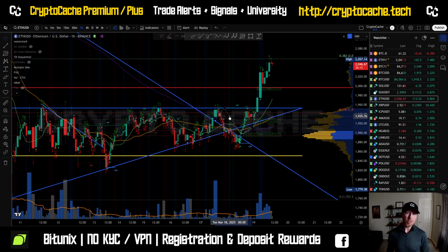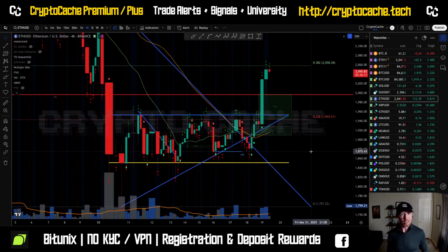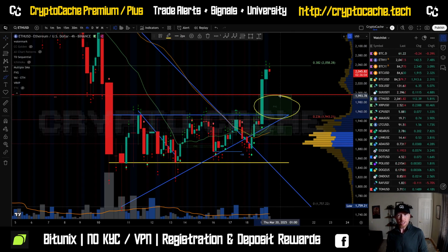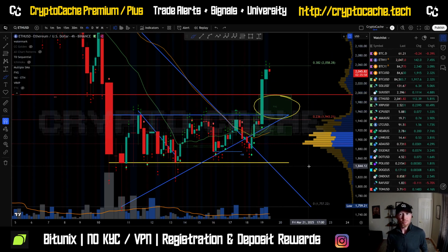Now, there are still some situations here that could occur. We're probably going to see this fair value gap get filled, or at least that's a distinct probability. In other words, the price pulls back down to this 1950 to 2000 range. There's a decent chance we'll see that filled before the next leg up. It's a common occurrence here to retest a local high as a new low. So just something to be mindful of.